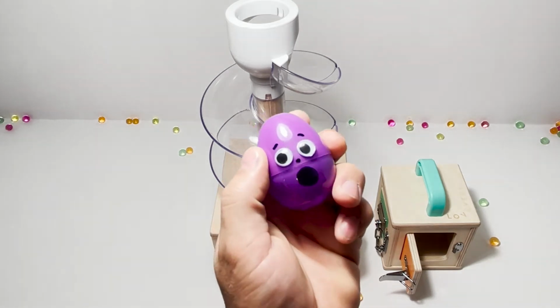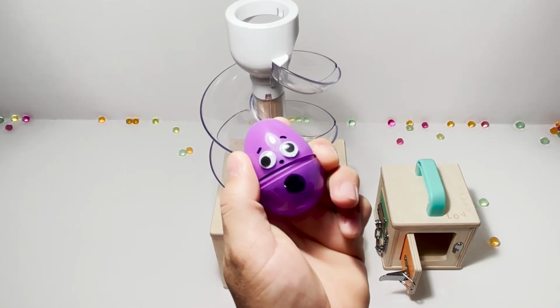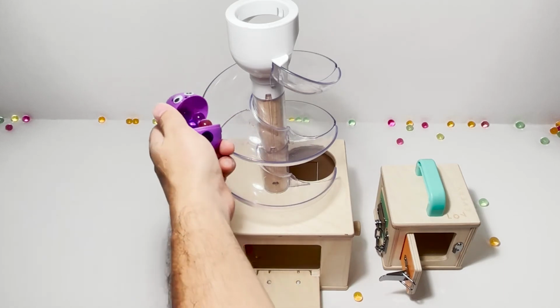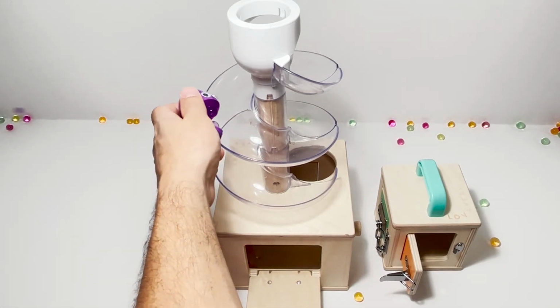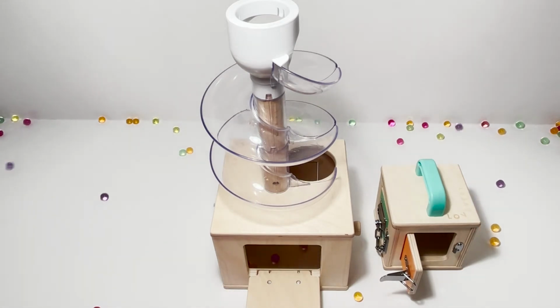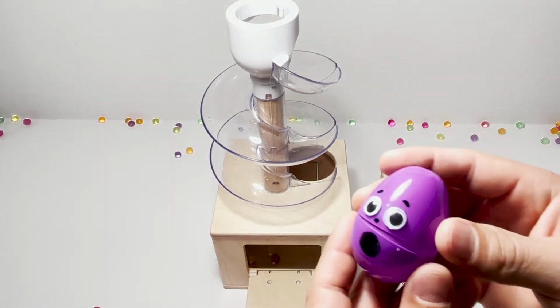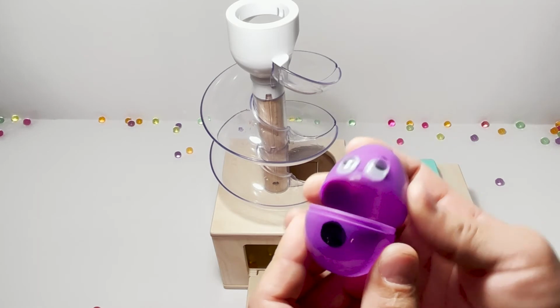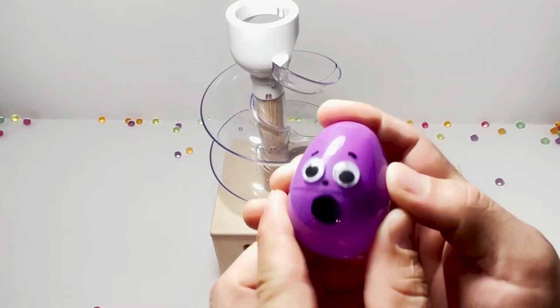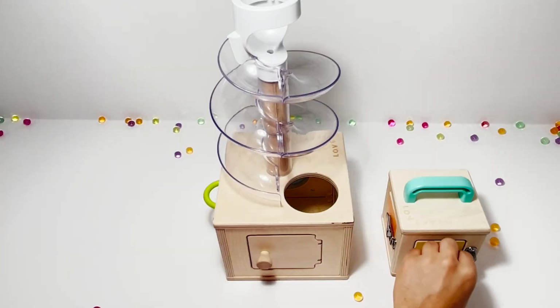Do you have more beads for us? Yeah! Oh, purple beads! Alright, let's throw them down the slide. Oh, a lot of them made it to the box, but a lot jumped out. Bye, purple egg!